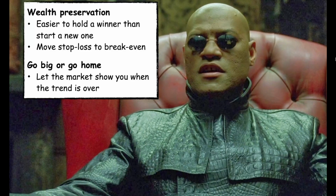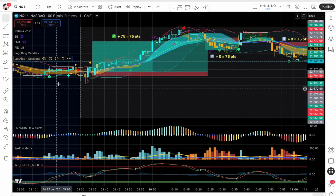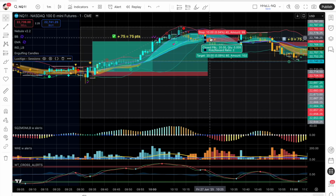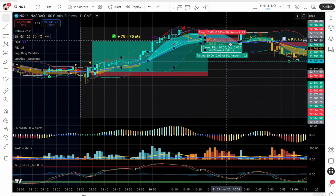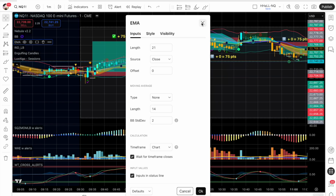Let's look at the chart from yesterday. Okay, we're in TradingView. This is NQ with 1 minute candles. I'm using the Nebula indicator. That gives us these great colors here on the bars and these signals. And I've also got the Bollinger Bands. You can see the upper and lower Bollinger Bands. That blue line in the middle, that's the SMA 20. Let's open this up so you can see SMA 20. But I prefer that yellow line in the middle there. That's the EMA 21. You can see it right there.